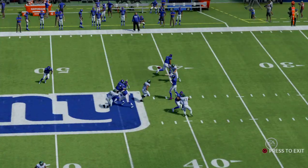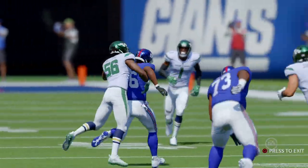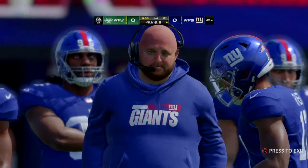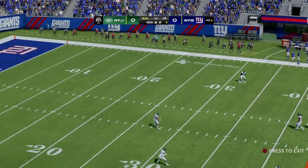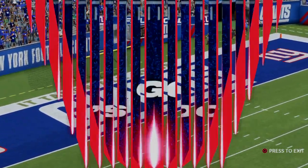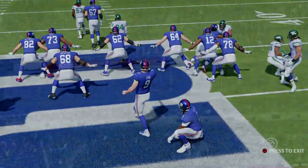Really nice job defensively. They knew where the sticks were. They got the stop before it. So look at this. Here's the field goal unit coming out. And he is going to need to bomb this one. Gano's kick is good. And the Giants are off now to a 3-0 lead.